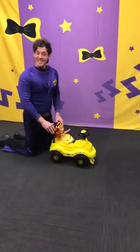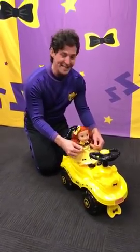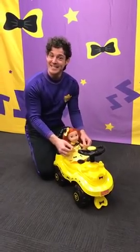Little Emma drives the yellow car. Little Emma drives the yellow car to ballet day today.